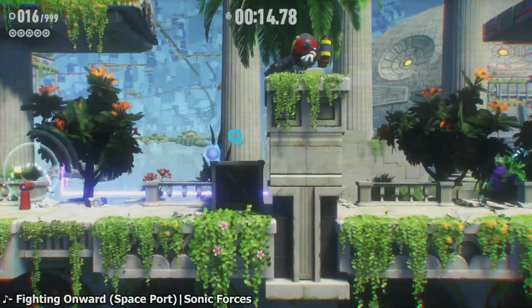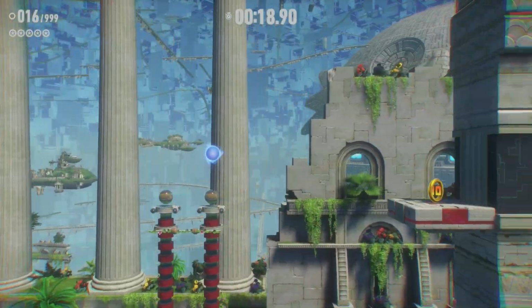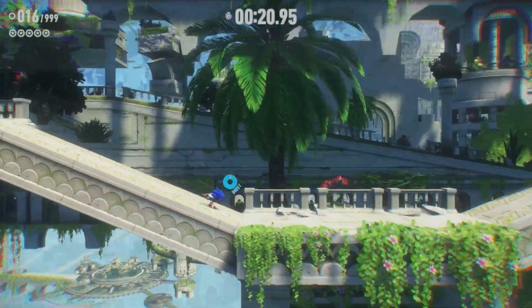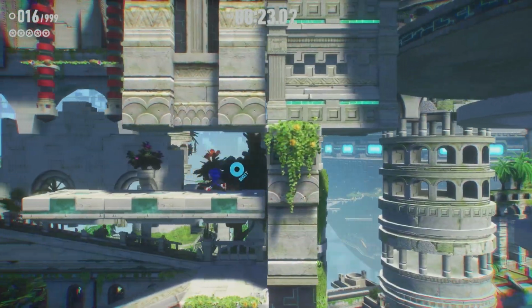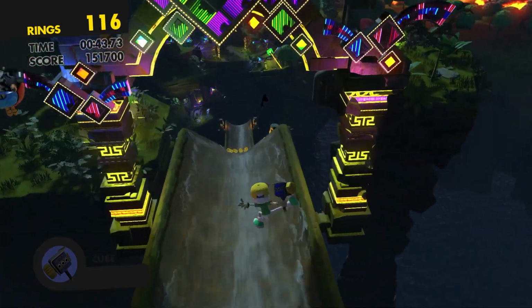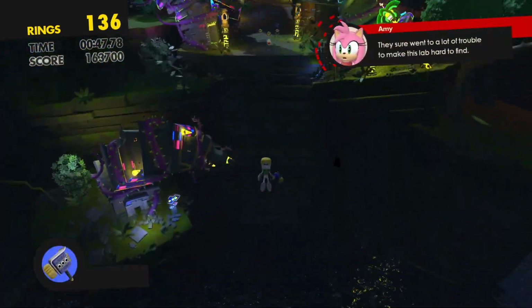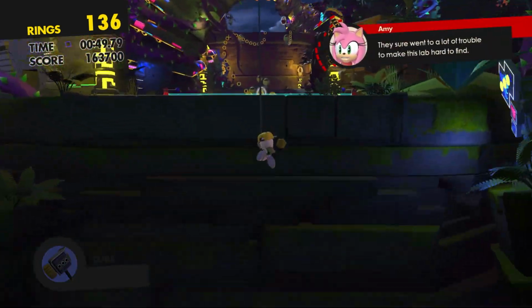The biggest issue with the stages in both Forces and Frontiers is that they don't commit to anything in a substantial way, and as a result the stages aren't nearly as engaging as they could be. Take Forces for example. Despite there being like 30 levels in the game, they all take on average 1 minute to complete, and during that minute you aren't doing anything to keep yourself engaged.